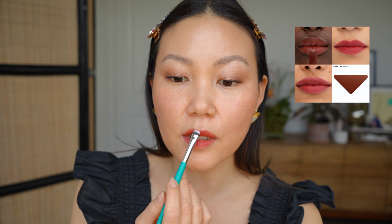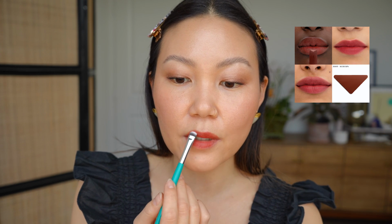I'm thinking of doing a blotted look first, and then we can apply in full opacity. So this is just one really sheer layer blotted out. I did like that on the models in the photos in their product imagery, they all had this really beautiful cloud-like blurred lip. But I do feel like you need this kind of formula that's soft and malleable to get a blurred lip without losing any sort of lip structure or definition. And a lip brush definitely helps with this.